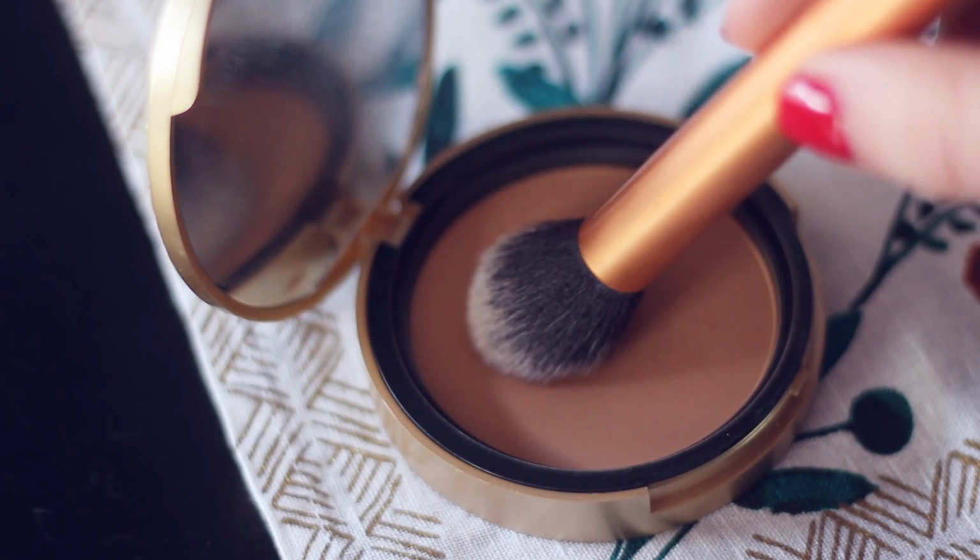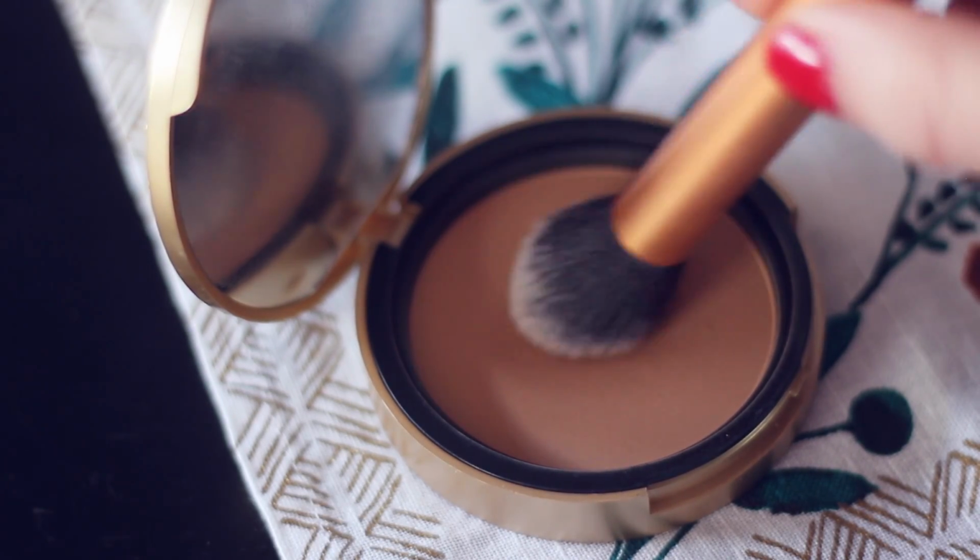To start with cheeks, I'm going to use the Too Faced Milk Chocolate Soleil bronzer, and instead of using my normal big Bobbi Brown bronzer brush, I'm going to use the Real Techniques contour brush. This is significantly smaller, but I want to be really specific with my placement of this color. I want to go on the underside of my cheekbone for a little bit of shape and dimension, but then I do want to bring it up to the top to add a little bit of warmth to the look.